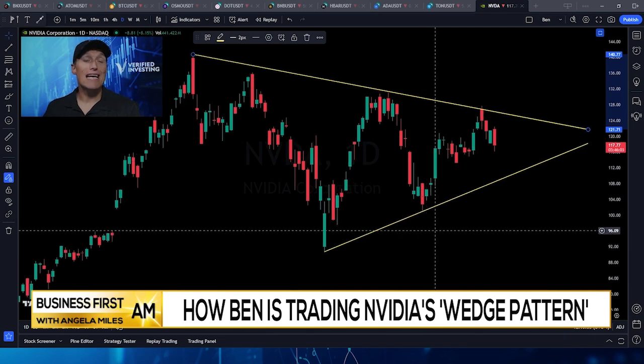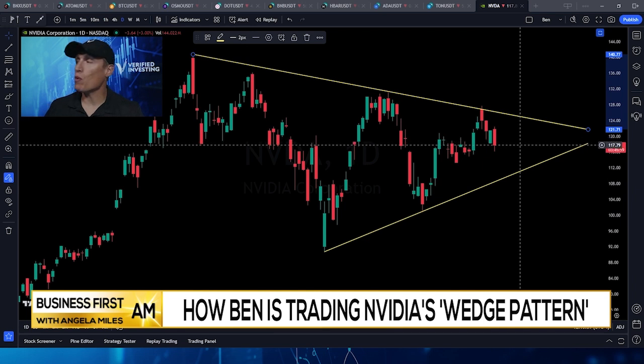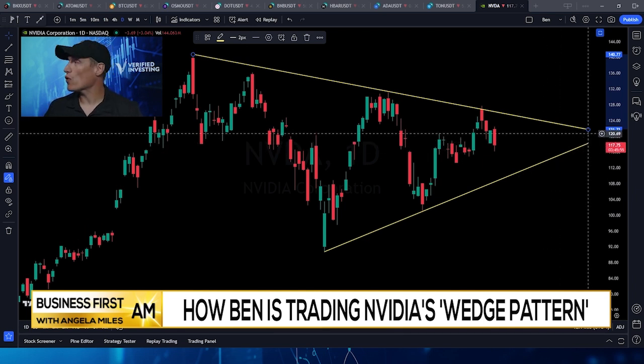So as you can see, Nvidia is coming to a head or the end of the wedge pattern right here. And it looks like the 30th or the 31st of October. So the end of the month, Nvidia is going to determine whether the price action is going to break out to the upside or if it's going to break out to the downside.